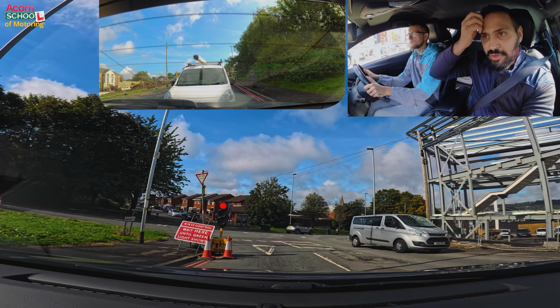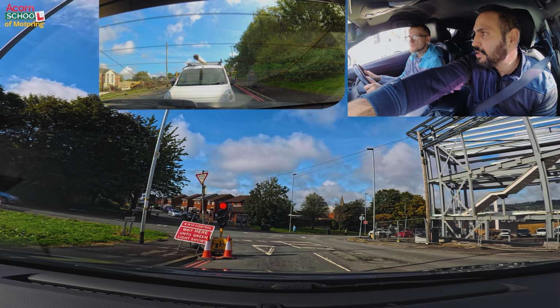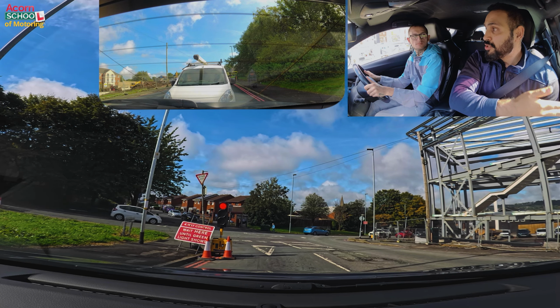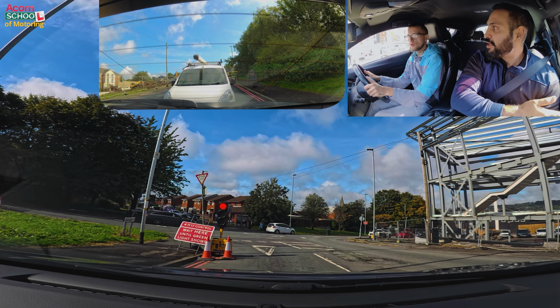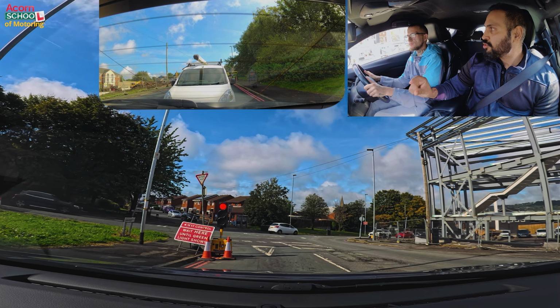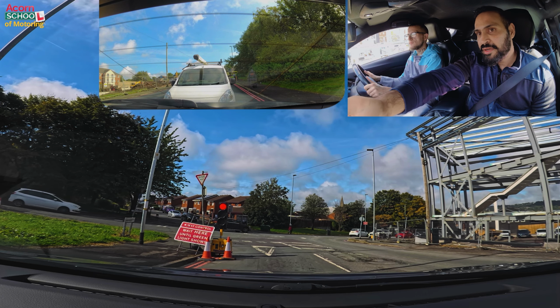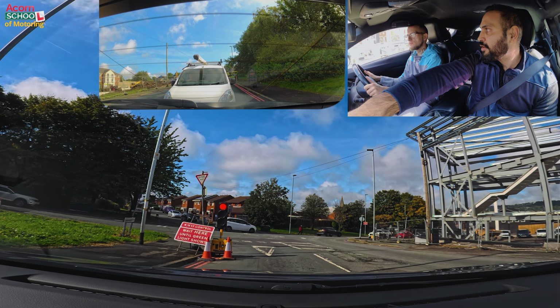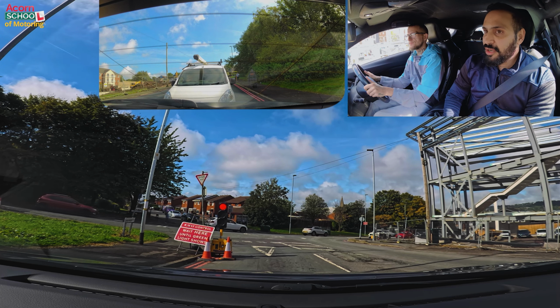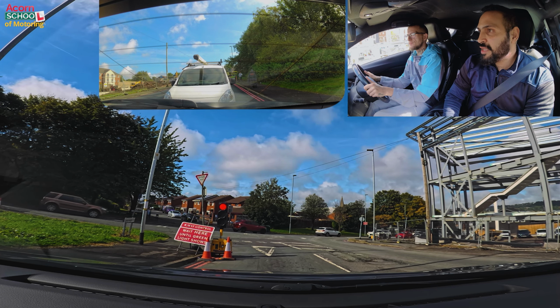Now remember, on some occasions maybe the traffic light is there, but the red board may be here. That means your stopping line is where the red board is. The red board is like your imaginary stopping line. So because the red board is next to it, we can go quite a bit closer. Do you understand that? Now, 4-way traffic control, a lot of people don't know what that means.